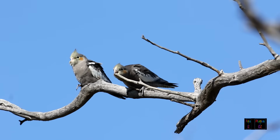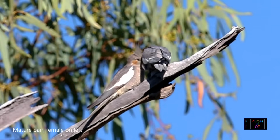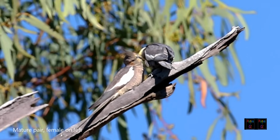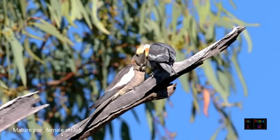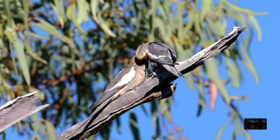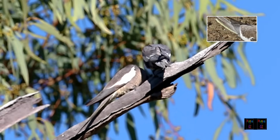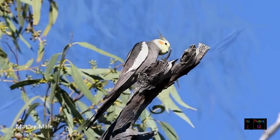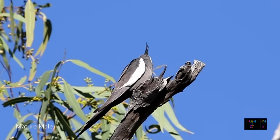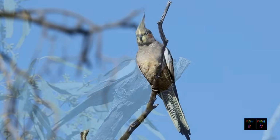The juvenile cockatiel can often be separated from the female, for the barring on the undertail is all in tones of grey, whereas the mature female cockatiel has yellow interlaced with the grey on the barring of the tail, and also the barring will often extend up over the chest, again in grey and yellow. The mature male cockatiel has no barring on the tail at all.